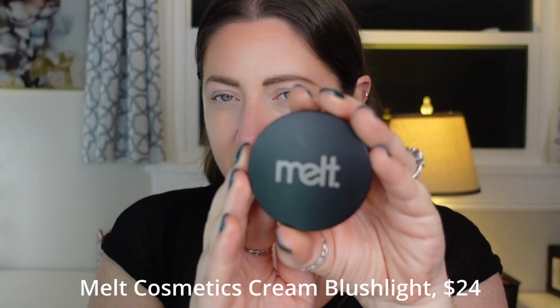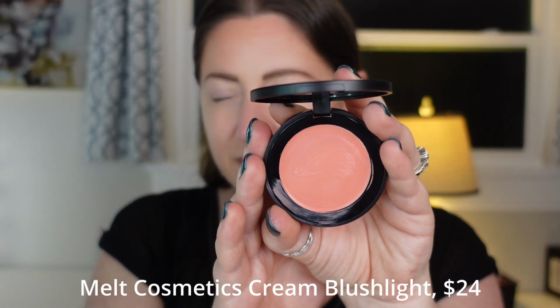So I had a ton of different blushes, and so I couldn't throw them all in for try on, but I definitely have some here that I might be stretching it just a little bit. There are 4 blushes here, so hang in there with me, guys, and hear me out on this. I love the Melt Cream Blush Lights. This one is in Honey Thief. I adore these.